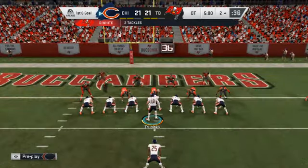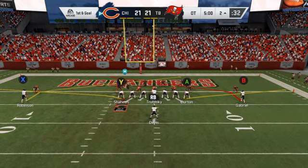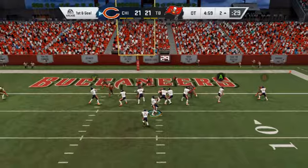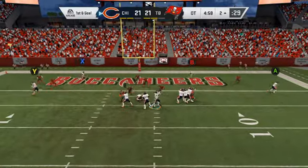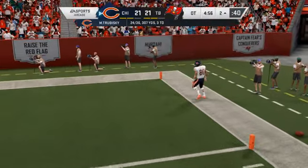Two big plays in succession. Not sure this D knows what hit him, but now they got to get ready. It's 1st and goal. Check 93 for Mike. Looking to throw again, Trubisky. To the goal line, but it's incomplete.